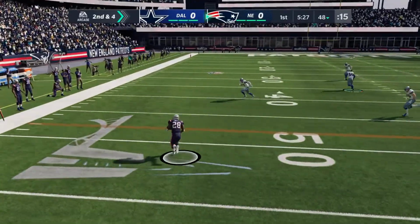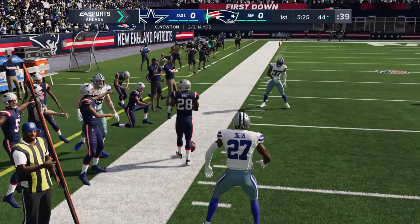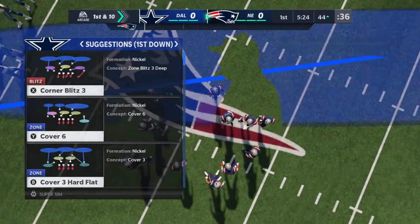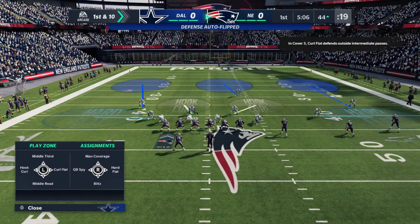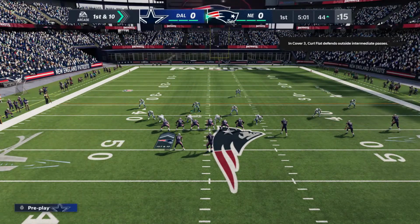Out of the gun, Newton. On the left side, a catch by White. And he'll go down inside the 45 before going out of bounds. That one, a first down pickup of 8. 1st and 10 at the 44-yard line.